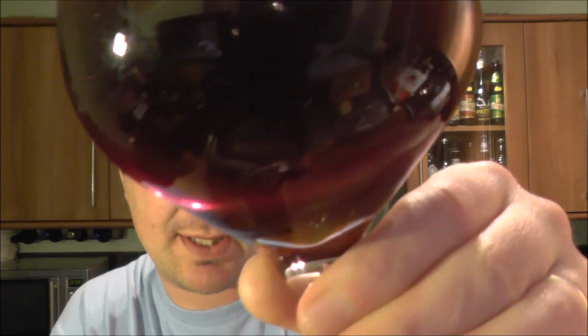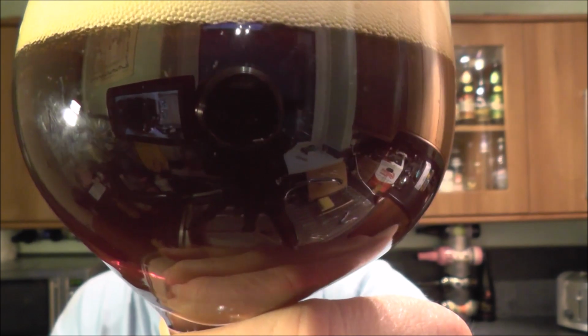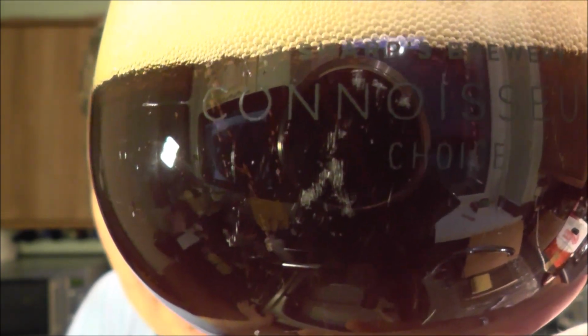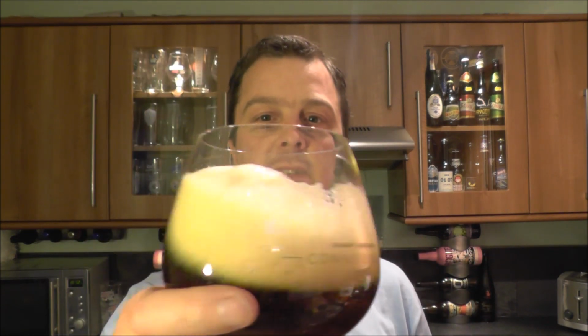Beer in the glass is a deep mahogany coloured beer. Loads of carbonation streaming up the side of the glass. I got it here. It's this side. There you go. Look at that carbonation, all from that little something that's in the glass. It's quite clear, a little bit of haze. Let's get the aroma.